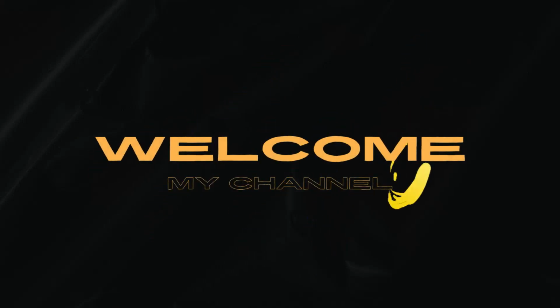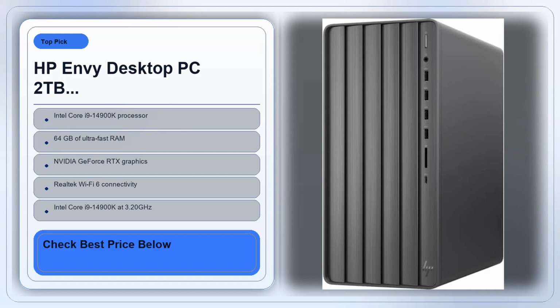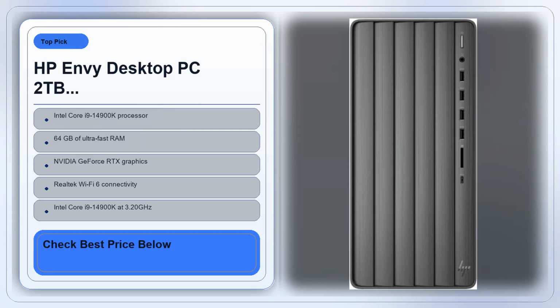I get it, you've been scrolling through a dozen gaming desktop videos, and every headline is shouting i9, 64GB RAM, RTX 3050, the ultimate powerhouse. It's easy to feel like you might be throwing money at a machine that's either overkill or, worse, a misfit for the games you actually play.